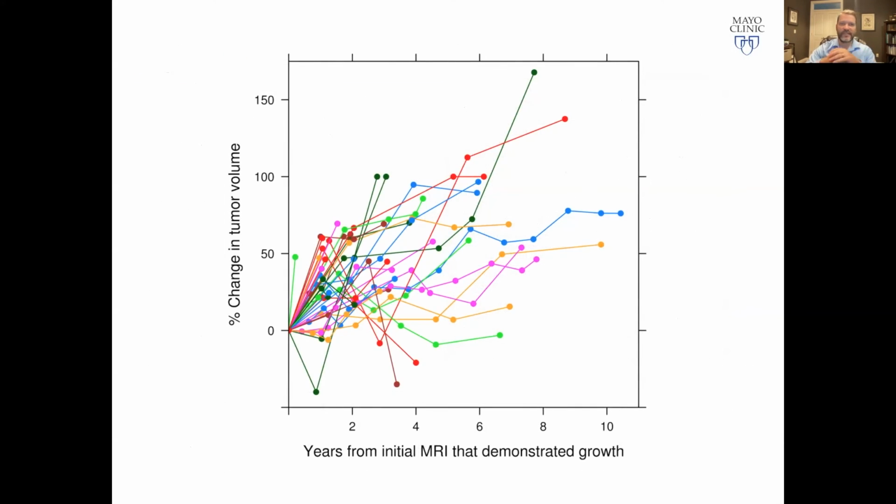So this is a spaghetti plot that demonstrates volume over time in a group of tumors. And I just wanted you to see how variable growth is. I think you shouldn't think about vestibular schwannoma growth as static or continuous. I think you should think about it as saltatory, meaning it can start and stop. It might accelerate and decelerate. They can shrink as well.